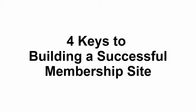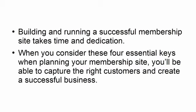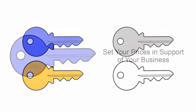In this presentation, I'm going to present the 4 essential keys to building a successful membership site. Building and running a successful membership site takes time and dedication. When you consider these 4 essential keys when planning your membership site, you'll be able to capture the right customers and create a successful business. Here are the 4 most important keys to consider as you build your first membership site.